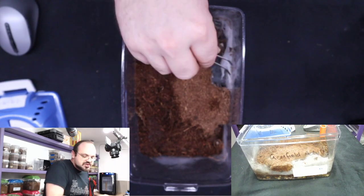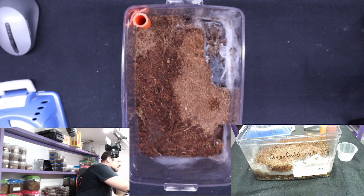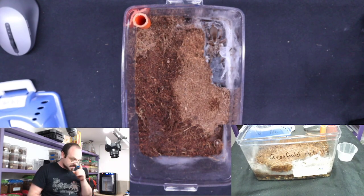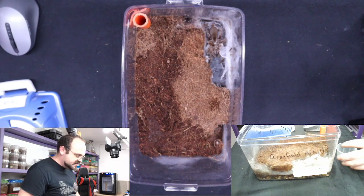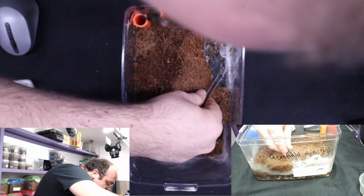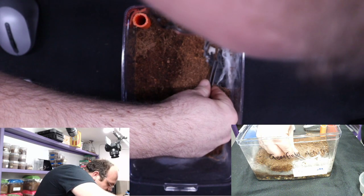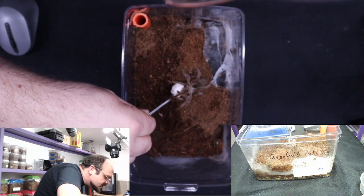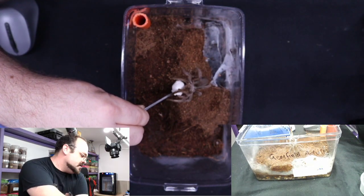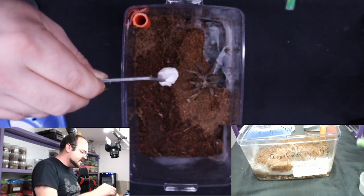There we go. Just going to make sure I've got everything ready. I only need this cup to put it in. There we are. Okay, let's see what happens here when I pull this egg sac from her. You gonna let me take it, sweetie? No, probably not. I know, you're gonna hate me. I'm sorry. Yeah, no, let go. I know. I'm sorry, sweetie. Good girl. That's it. Now look at that.